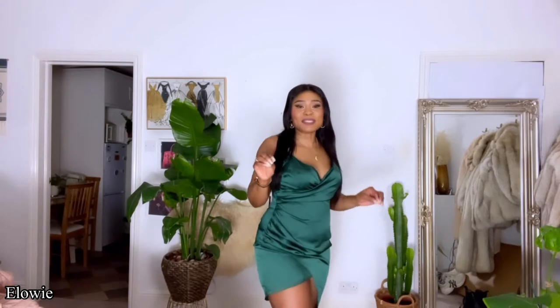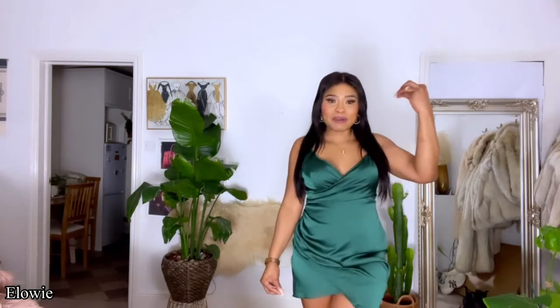If you're looking for that perfect little cocktail dress that is not black, this is a good number for you guys to go for. So yeah, age appropriate it is. With the right accessory, the right bag, the right shoes, guys, you will totally slay all night long. So now with that said, guys, we're going to move on to the next item.